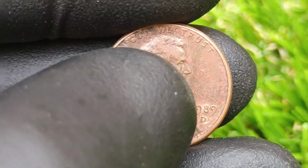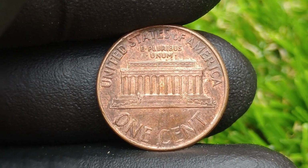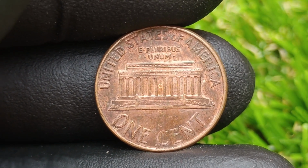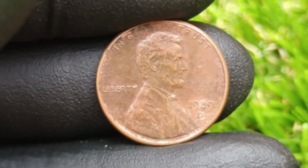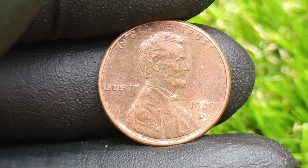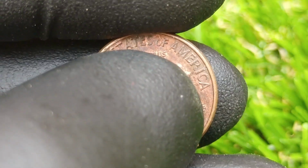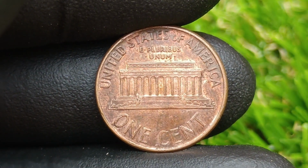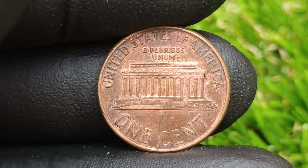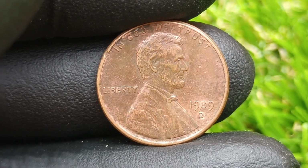So if we think about the possibility of a double die obverse, where the details of Abraham Lincoln's portrait are struck slightly off, leaving a ghost-like second image of his features, or a doubled inscription in the words "In God We Trust," or "Liberty," or even the date 1989 itself, these become instantly recognizable errors that draw the eye and make collectors salivate, because not only are such errors unusual, they also have a documented history of commanding enormous premiums at auction. And when combined with the mint mark D, signifying Denver, they anchor the coin's identity to a specific place and time in history.